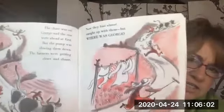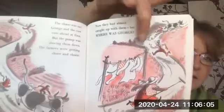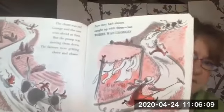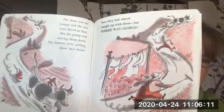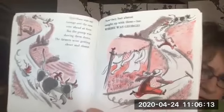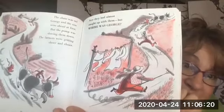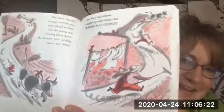But where was George? Look, now the cow's all by himself, pulling the pump. The farmers are chasing him. But where do you think that silly George is? Where do you think, boys and girls? Where could he hide right there? Did somebody say pajamas? I bet he hid in those pajamas.